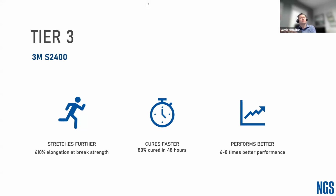And again, we're going to be doing the active shooter demonstration in Houston next week. But our expectation, based on this 610% elongation at break strength, is that we're going to see 6 to 8 times better performance from a 3M S2400 than its security film counterparts.